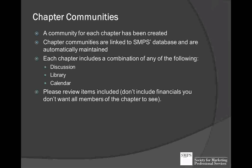You also want to make sure that you don't have financials and things like that in your chapter communities. We did notice a few of the regular chapter communities, not your board communities, had financial information and documents that should not be listed there. So make sure that you take a look at that information and remove it, again, prior to May 31st, if you don't think it needs to be there. So, Mark, is there anything you need to add to this?